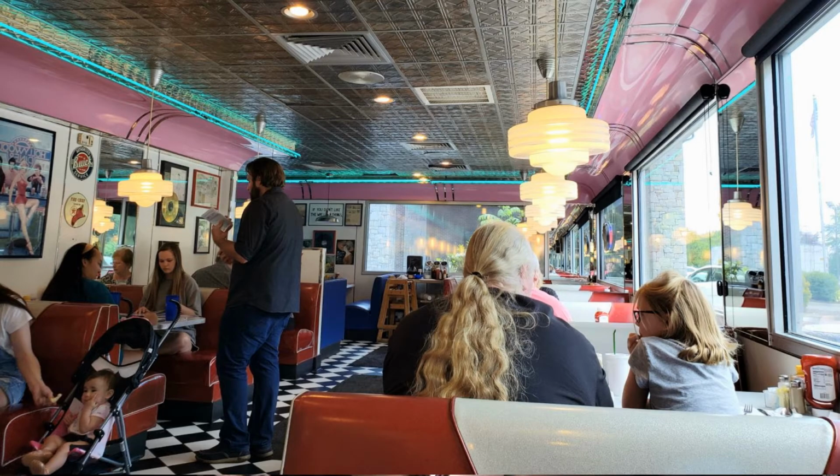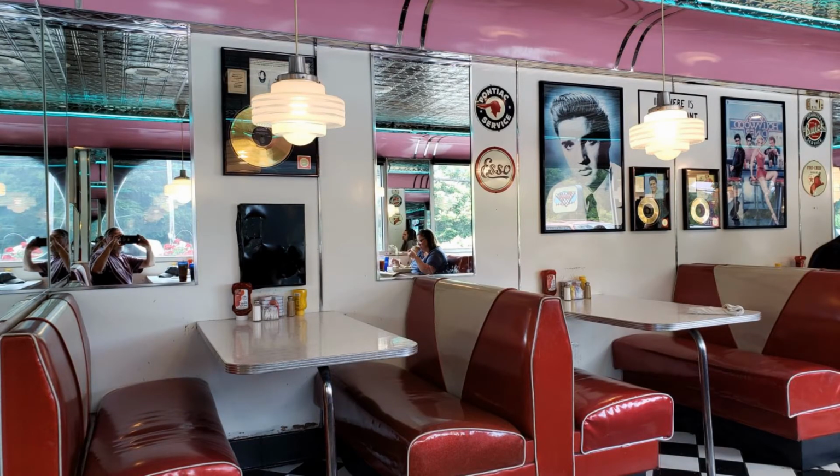So we had lunch at Troy's 105 Diner, which is close to downtown Boone, and a pretty cool place. It's got a music theme decoration to it, so it has a lot of Elvis memorabilia in it and other singers from that time period. We both had the Patsy Cline Melt, which was kind of like a cheeseburger on regular bread, but a really good sandwich. So we recommend Troy's 105 Diner.